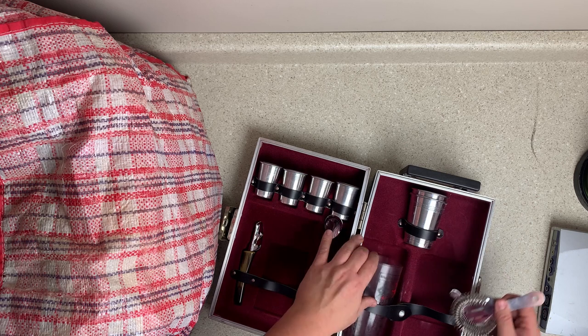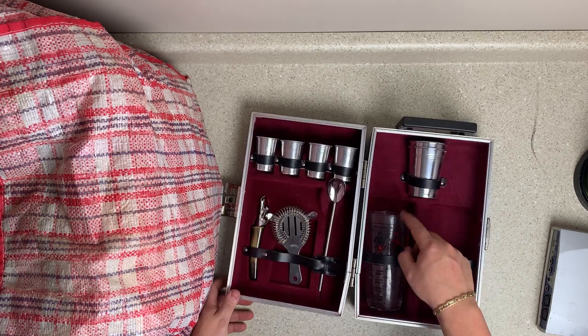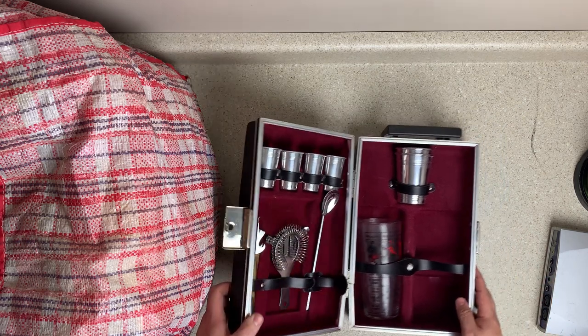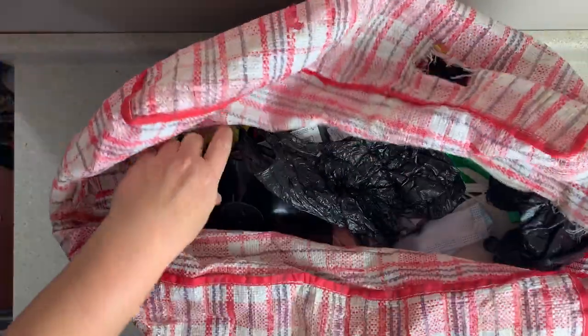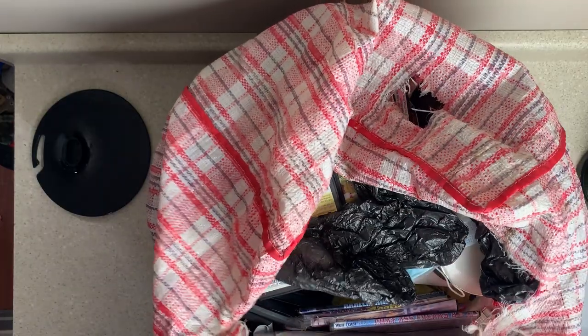Probably missing the top side of this cover to close and then make the drinks. But we'll see. Maybe we could find it. Let's get rid of this one thing here. Looks like a box of paperwork.